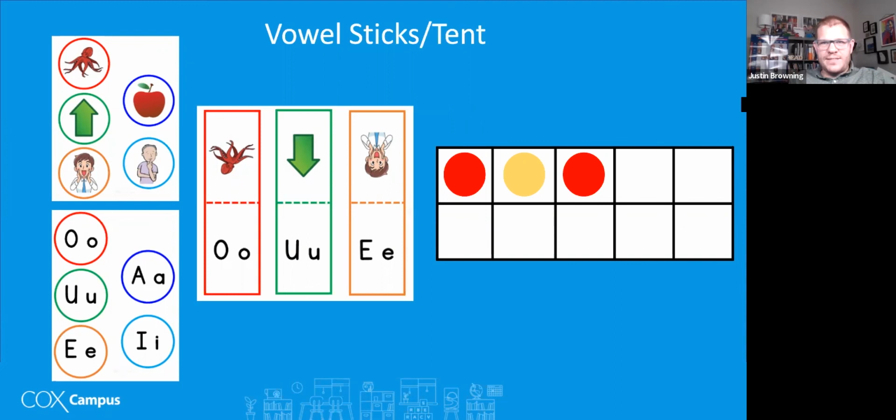Okay, go ahead and clear the counters. Let's do another one. Let's use this. So thinking about our sound board or the vowel valley, this one would come up, and it's more than just a short vowel sound. It's one of our other sounds. The word is bow. What's the word? Bow. Okay, you want to show me?